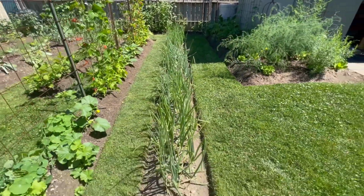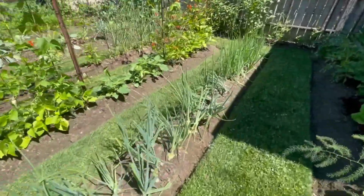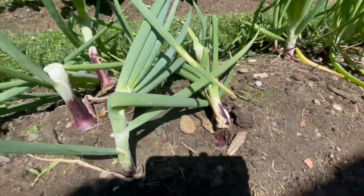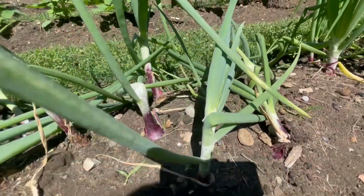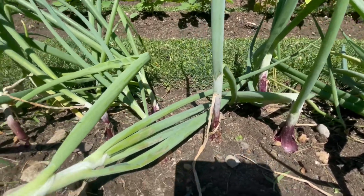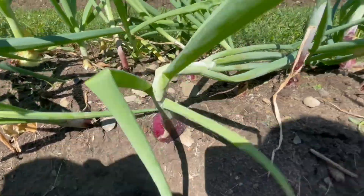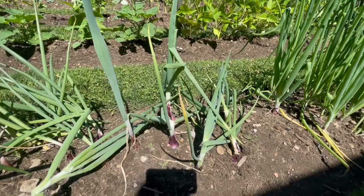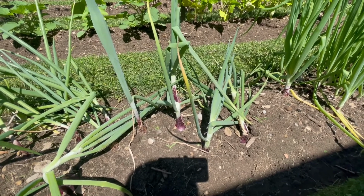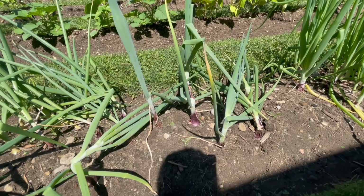Entire row of onions, looking really great. Some of them are starting to fall over. So when the tops do this, that means it's getting ready to be picked, basically. So the tops are gonna fall over, we're gonna let them go brown, and then we'll pull them out. Look, there's some decent sized onions in there. Yeah, and then you gotta cure them. So you let them sit in the sun for a day or two, and let the skins dry out. So we'll show you that process when it comes time to do it.